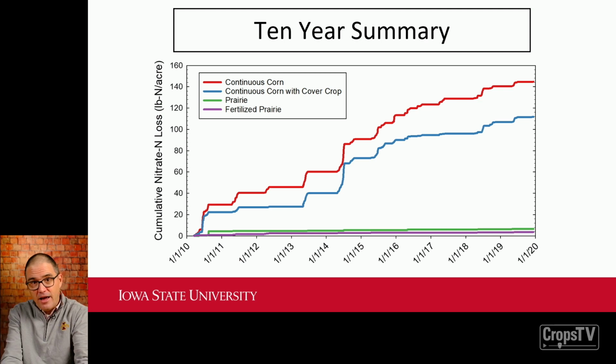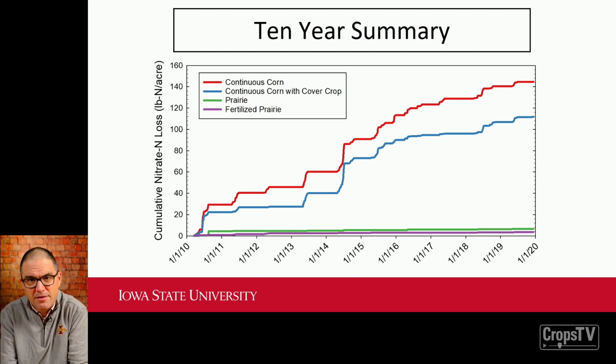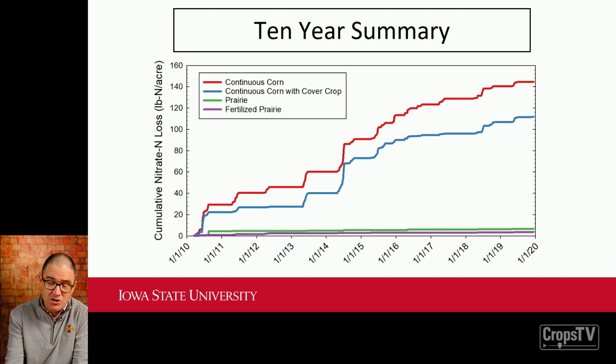And actually, on an absolute basis, a little less from the fertilized prairie. I think there's no statistically significant difference there between prairie and fertilized prairie. There is between continuous corn with cover crops and the prairie. But I think that with fertilized prairie, we did increase above-ground biomass production. So that may be one reason why we see, at least on an absolute basis, lower nitrate nitrogen loss from that fertilized prairie.